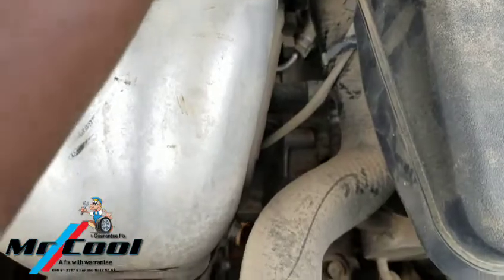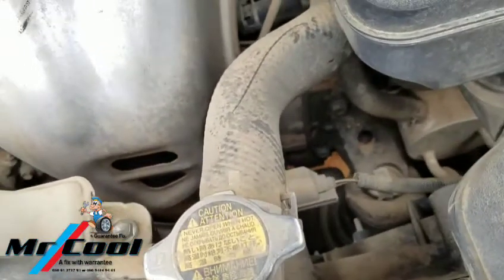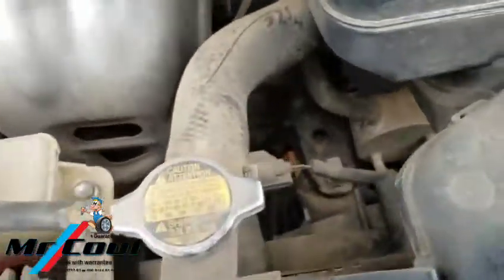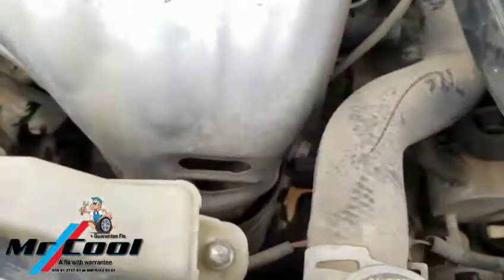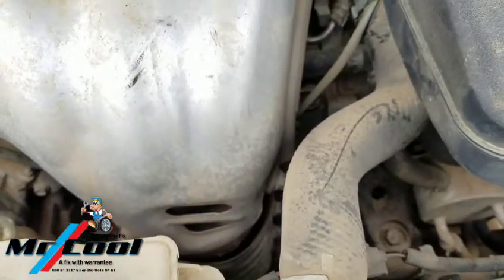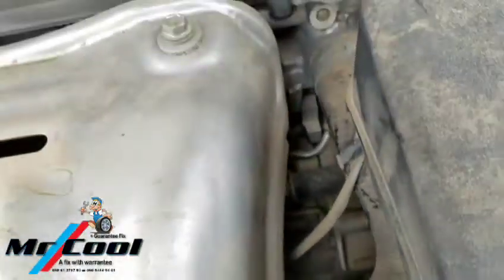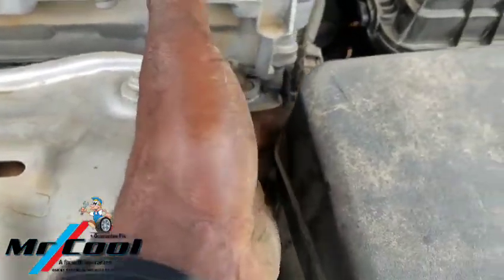Okay, this is the bank 1 sensor 2. Normally I'm actually expecting something. If this is supposed to be bank 1 sensor 2, it's supposed to be after the catalytic converter, but there is no oxygen sensor after the catalytic converter. So the only sensor after the catalytic converter is actually the bank 2. So this one here should be what we are looking out for. This should be our problem right now.